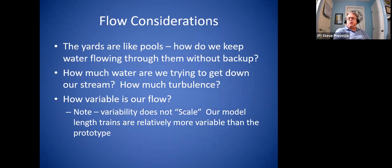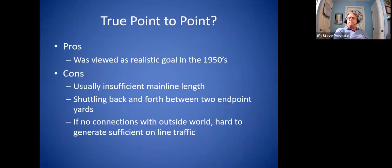Now, one of the problems about flow is that the variability does not scale down. We try to run fast clocks, we compress our distances, but oddly enough, the variability of your traffic flow, if it's really generated randomly, blows up. And I'll cover that calculation later.